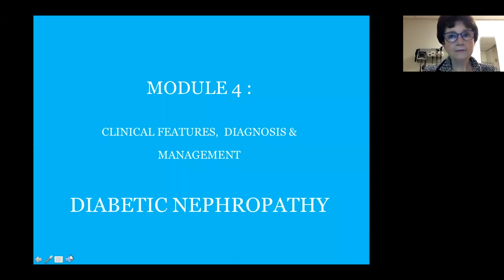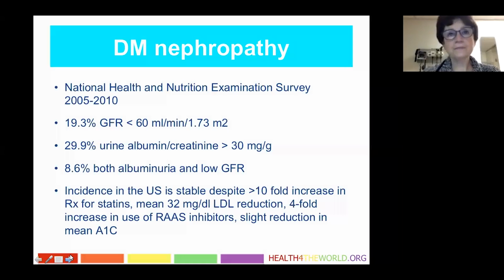The next part, we are going to talk about the kidney damage associated with diabetes. The National Health and Nutritional Survey examination was done from 2005 to 2010, and it showed that patients have reduction of their glomerular filtration rate. 19% of patients have GFRs less than 60.